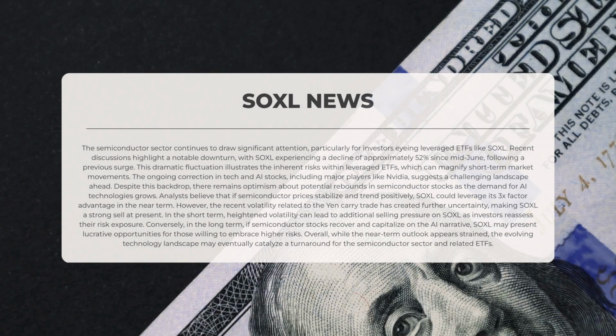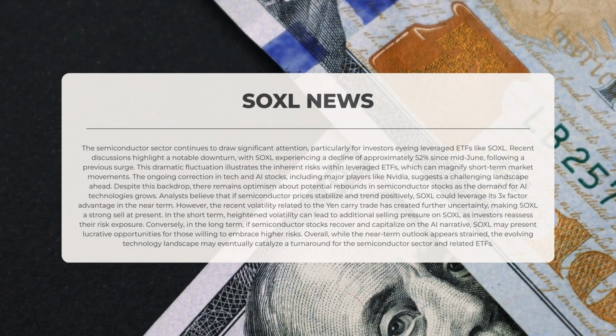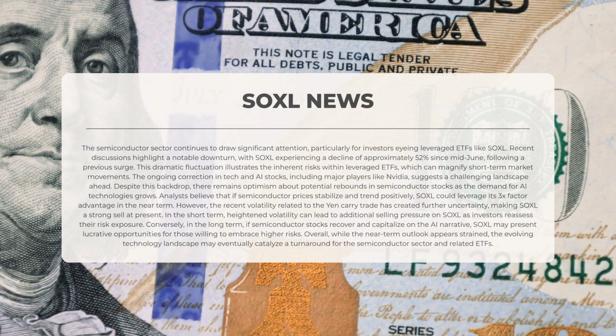The semiconductor sector continues to draw significant attention, particularly for investors eyeing leveraged exchange-traded funds like SOXL. Recent discussions highlight a notable downturn, with SOXL experiencing a decline of approximately 52% since mid-June, following a previous surge. This dramatic fluctuation illustrates the inherent risks within leveraged exchange-traded funds, which can magnify short-term market movements. The ongoing correction in technology and artificial intelligence stocks, including major players like NVIDIA, suggests a challenging landscape ahead.